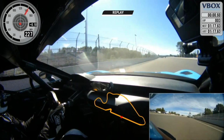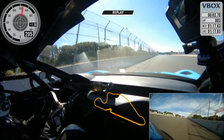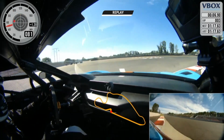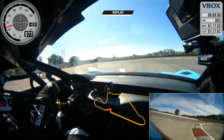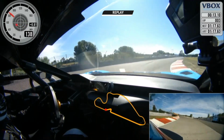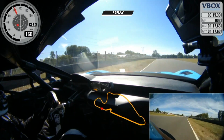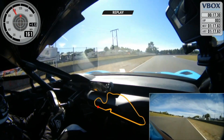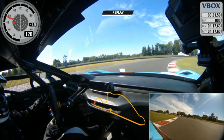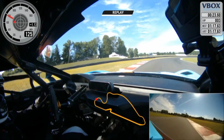It's a lightweight aluminum chassis, carbon fiber body, 4-cylinder, 2.2 liter turbo, mid-engine car, paddle shifted, big 6-piston brakes, and some beefy Continental tires. So it's got the right ingredients to be a really quick race car, and it's been a lot of fun so far. I'm fortunate that I've done most of the laps in this thing so far and got to drive it a bunch yesterday, but it's going to be a great program.